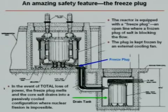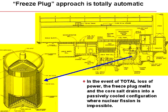And they had this fantastic safety feature. It's called the freeze plug. Because the fuel's so hot, if you cool it down, it will freeze and it will lock up in the pipe. And so they had a little blower over a flattened section of pipe, and it kept part of the salt just frozen right there in the pipe. If you lost all power to the reactor, if you turned all the lights off, all the juice off, that freeze plug would melt and the salt would drain out into a drain tank that was passively cooled.